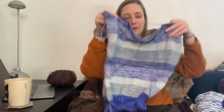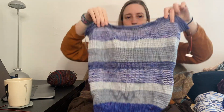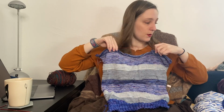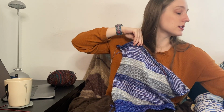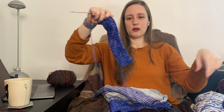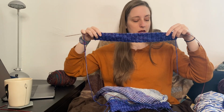Well, something's messed up in the shoulder, but I think I can allow that given what I'm about to say. This is a frog. Here's the thing about this. This is my Singularity by Swanky Emu Knits. This is the back panel, I think. I only got through the ribbing on the front panel. Actually, I might not have even finished the ribbing. No, I didn't finish the ribbing on the front panel.